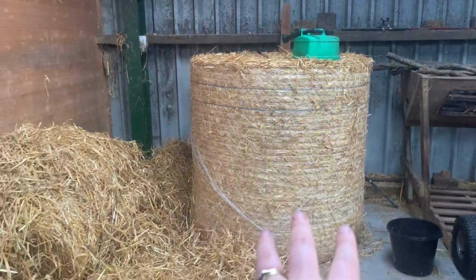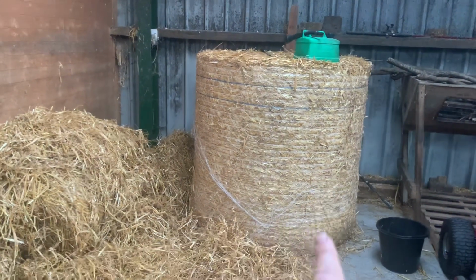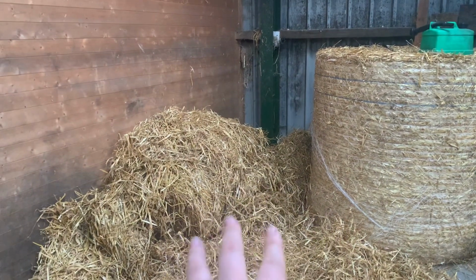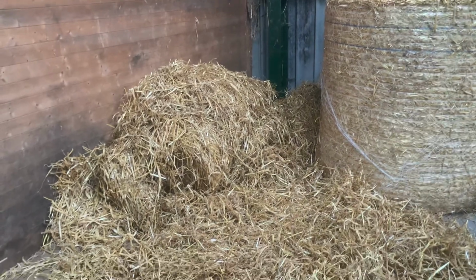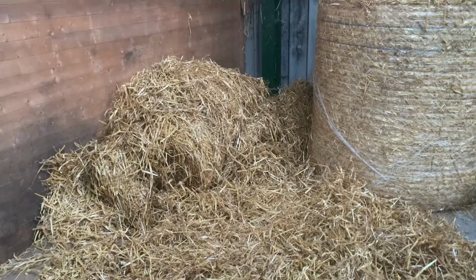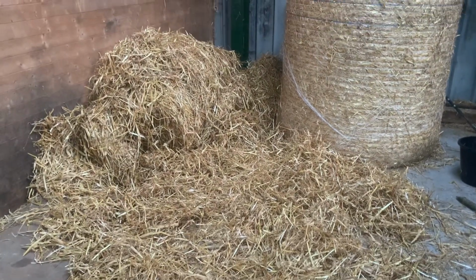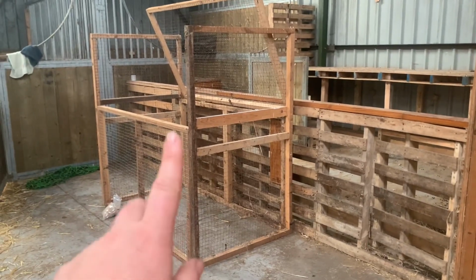Now this is a bale of straw here, which these are the size that we get. So these are 20 or 25 pounds we pay for a big one, and this is obviously one that's been opened and that we're in the middle of using, but that'll last us a heck of a long time, because nothing's actually using it at the moment. But when you do get an escapee chicken, they come in and they scratch it everywhere and make such a mess.